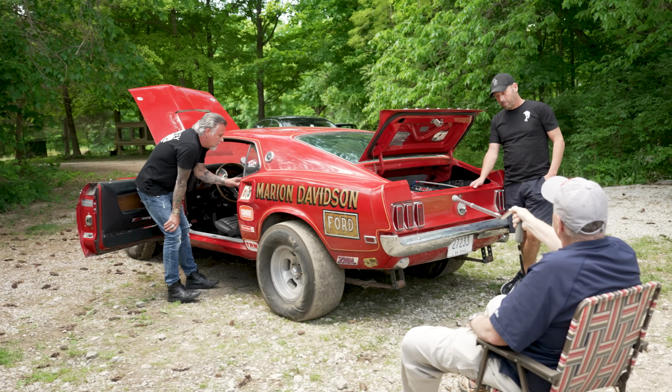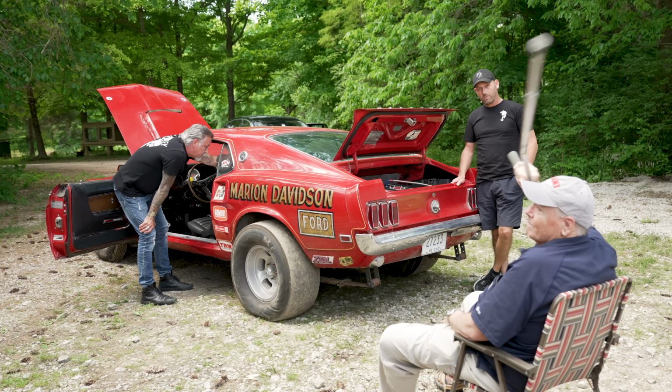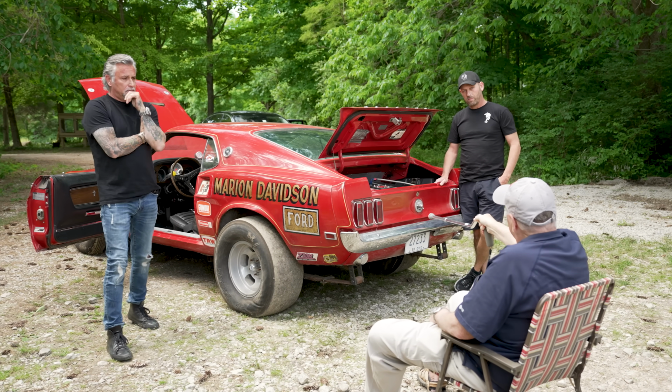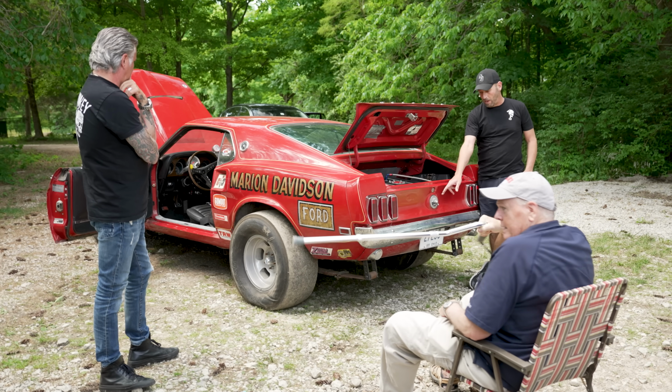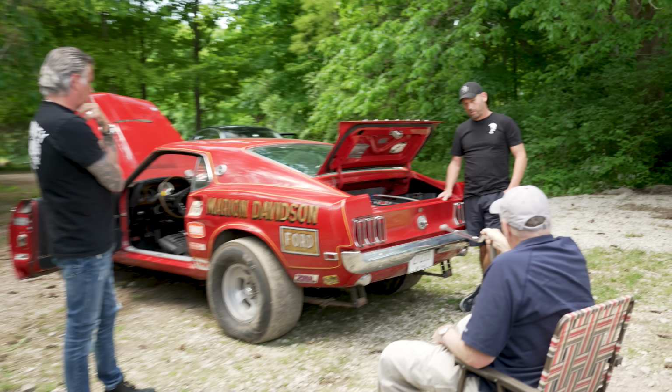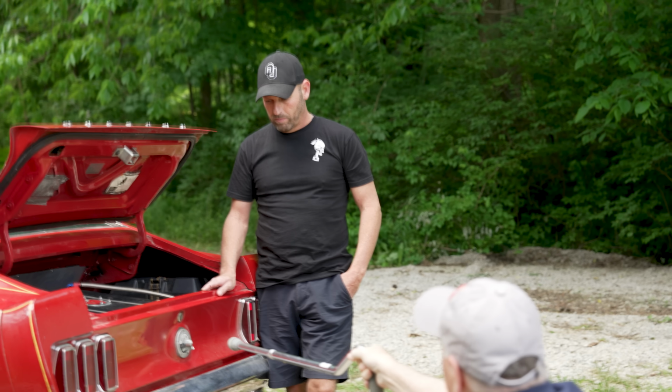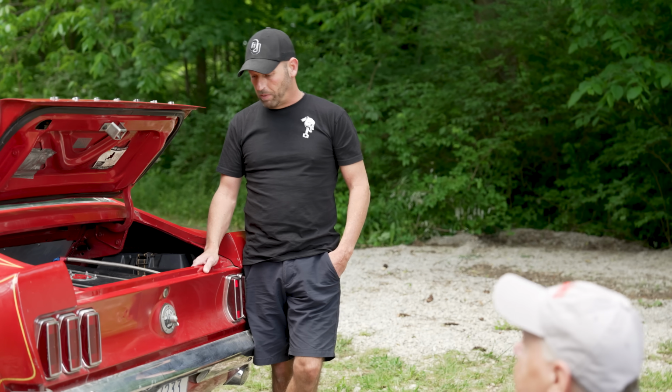Everything out of there, the gas tank is in here. The gas tank, the filler, everything, the gas cap. Everything is in here. That's required by racing. So I said, rather than mess up the car, I took the cap off and put this. Just bolt it in. It's no big deal.